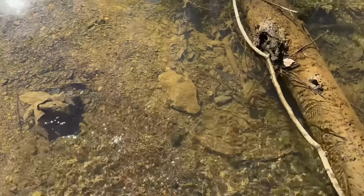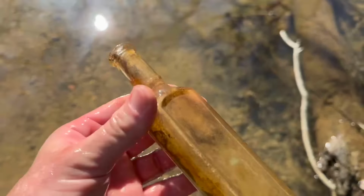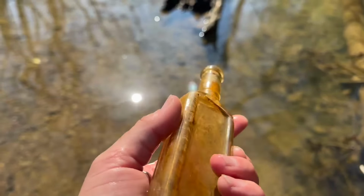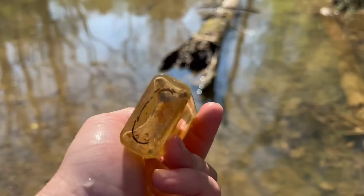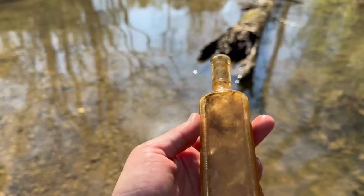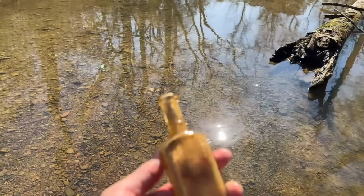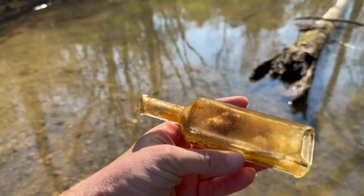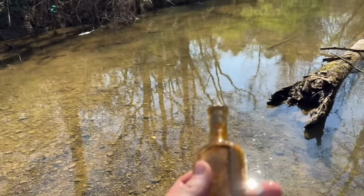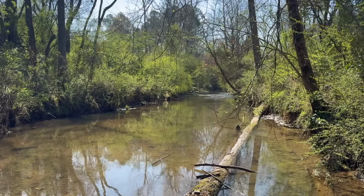Look right here. Looks like we got us a med or an extract. Yeah, it's slick, but it is a cork top. And we'll absolutely take that. These bottles aren't extremely valuable, but they are cool. And these are something that a lot of people can't find. So I am fortunate enough to find quite a few of these though on our adventures. This creek right here, we're just now getting to the good spot, believe it or not.